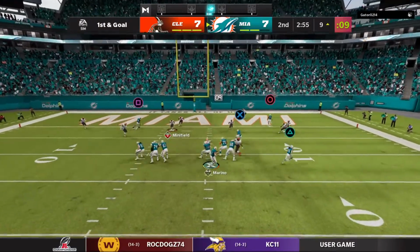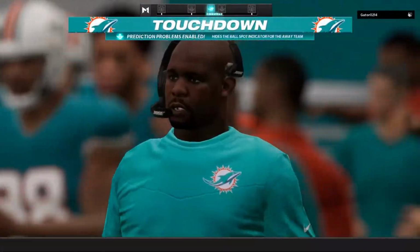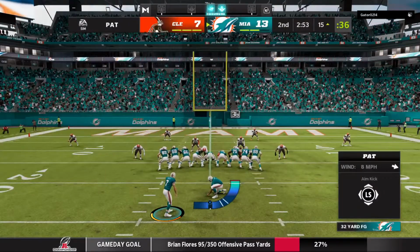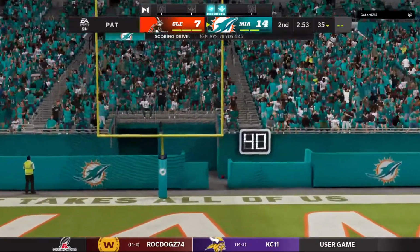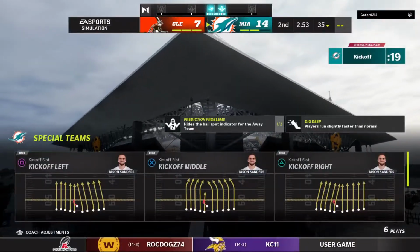He'll look to throw. And it's caught. Touchdown. Mike Gesicki. A 9-yard touchdown grab. And the Dolphins have taken the lead. Extra point up and good by Sanders. And that makes the score 14-7.